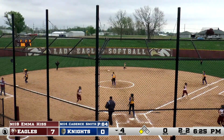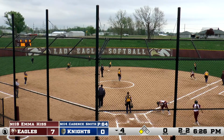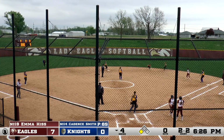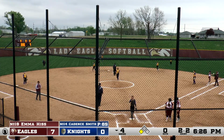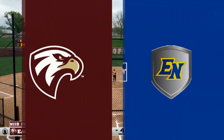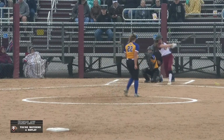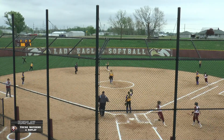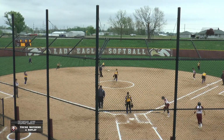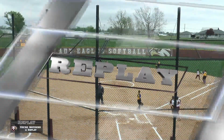Crack of the bat makes it out into left field, scores Hannah Licky, and Emma Hiss safe at first. Oh. Ball got by the second baseman. Emma Hiss had the opportunity to go over to second, but it quickly disappeared. Still a single, though, and scored Hannah Licky. And now number 28, Bethany Hazelby, up to bat now.